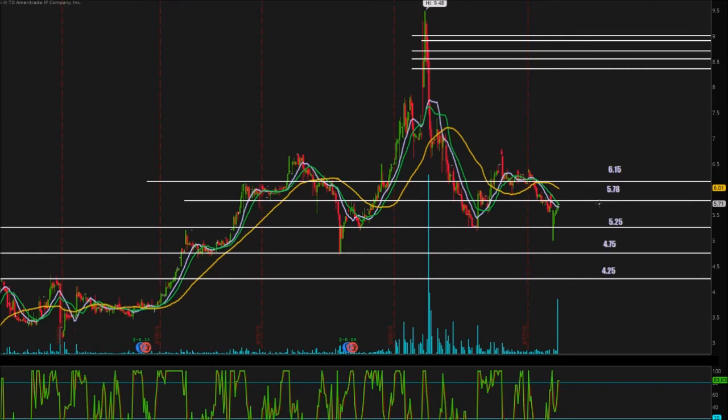Areas of support, if we do break down a bit, are $5.25, then $4.75, and then $4.25. So the levels are $4.25, $4.75, $5.25, $5.78, and $6.15, just to clarify that. These areas up here you can kind of ignore. We're pretty far off from there, and it's so tight together. These are pretty intraday areas, but I didn't want to take them off the chart since I might use those again if we ever return to that range, and there's a good chance we might. So those are the main pivot points.